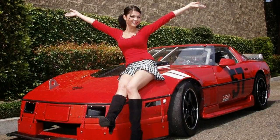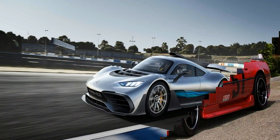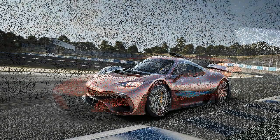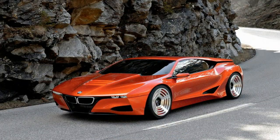"Project One raises the bar in terms of what is currently technologically feasible, and thanks to its combination of efficiency and performance, it represents an absolute benchmark. At the same time, Project One provides an outlook on how AMG will define driving performance in the future."